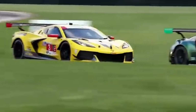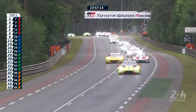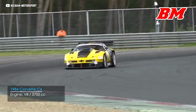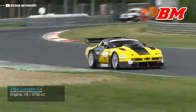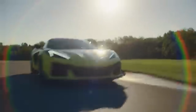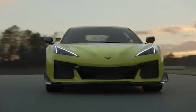I mean, we have to remember what GM uses the Corvette for: racing. The C7R race car, for example, is a legit Le Mans winning race car, and the C4 Corvette race cars were banned from SCCA racing for being too dominant. There is true motorsports heritage within the Corvette name, and the ZR1 has always been the closest the public can get. The only main difference here is going to be the C8's mid-engine layout, which will provide an even stronger basis for GM to dominate the racing circuits.